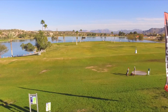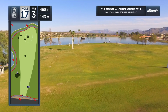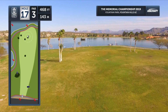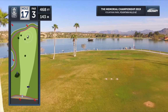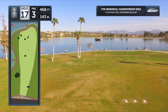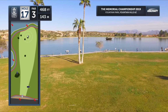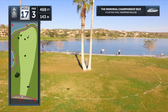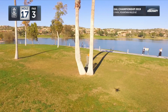Hole 17, 468 feet, par 3. Another really big par 3 that very few women can get to, but Paige Pierce might get there. I've seen her do it. She might. We'll see. It's basically a huge distance shot, and then you have another tricky approach to the palm trees, making sure you're on the good side and not overly blocked by them. It's also a slight downslope, so you have to play that slope.